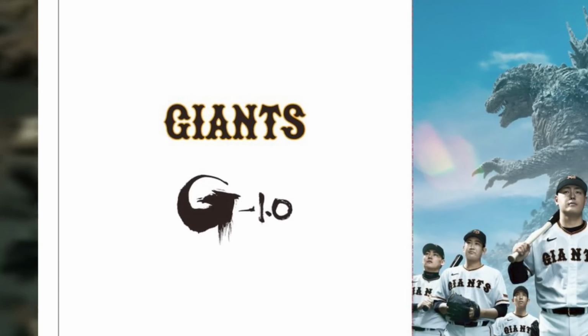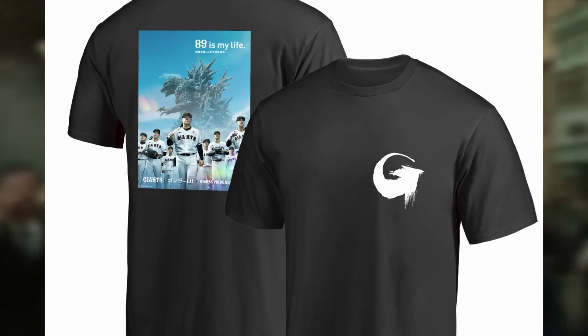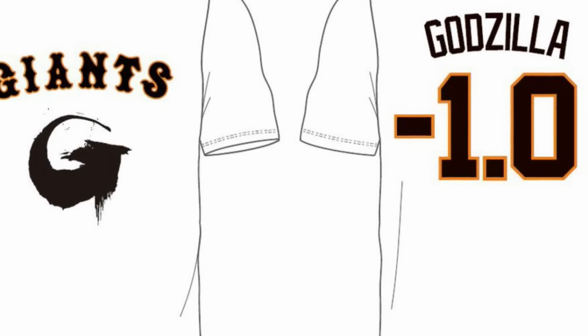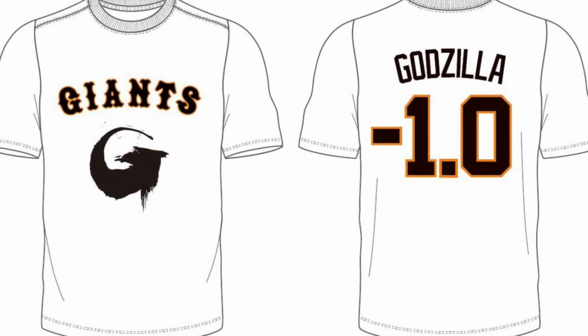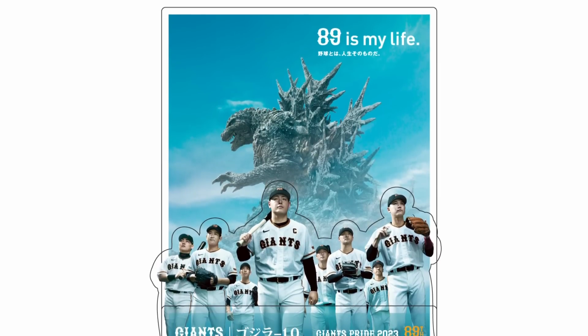Tickets went on sale as early as September 16th, and this event features original Godzilla goods, collaboration shirts, clear files, a collaboration video with Godzilla. Chibi Godzilla was present at the event, and there was more slated to occur. The Giants X Godzilla shirts and posters all went on sale, and it was a pretty big deal.